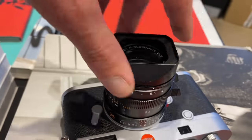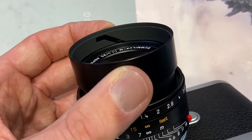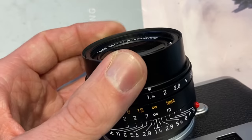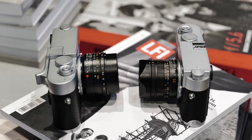The APO has a rectangular screw-in hood. The Summilux has a nice design. It's like a screw-out, lock-out filter hood. It's the latest version of the built-in hood versions from the various Leica M-mount lenses. Well done, Leica, for improving the hood design. Talking of the close focus, one big advantage and improvement that Leica have over, say, Voigtlander lenses. You know I'm a Voigtlander fan.